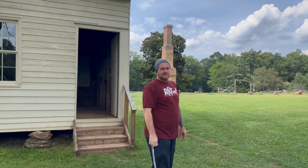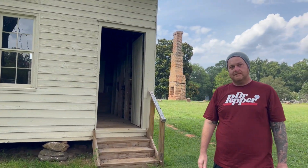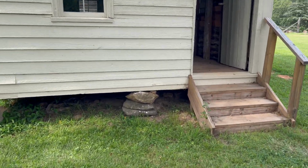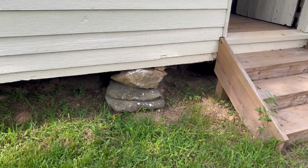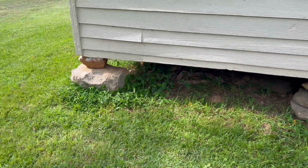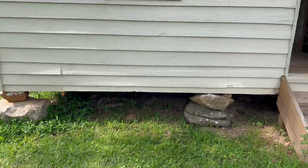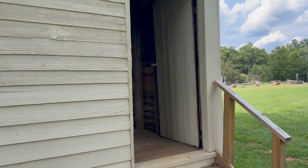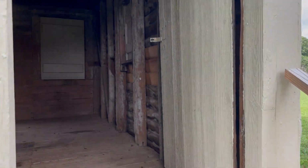Rain, you just walked out of that doorway. Did you realize when you stepped in there what this building was being held up by? No, I didn't. It's just perched on these rocks. It's like Flintstone style. That's the foundation. It's just sitting on these rocks. It's probably better than most foundations today. I was going to say, it's still standing, so obviously they did something right.